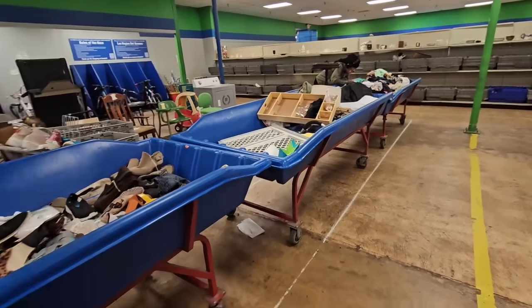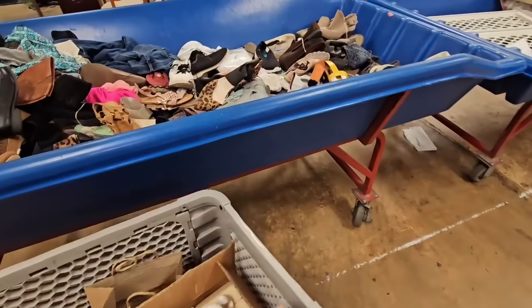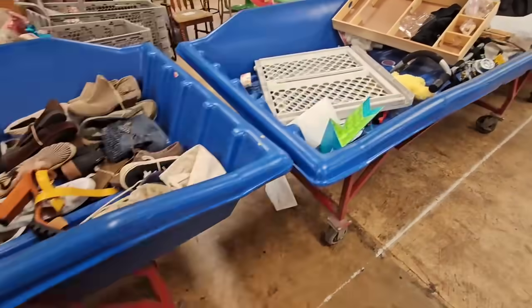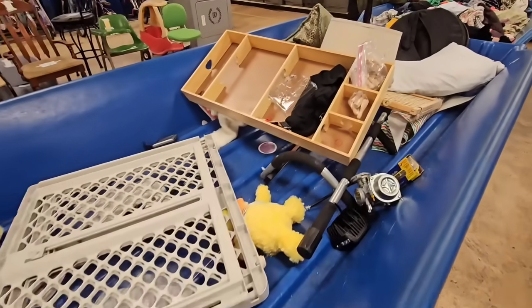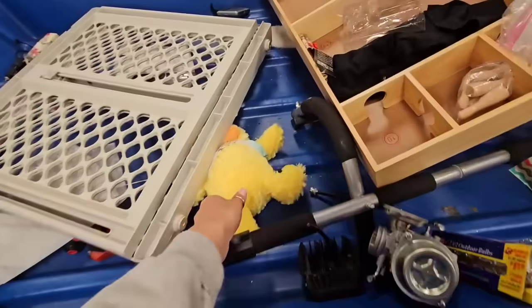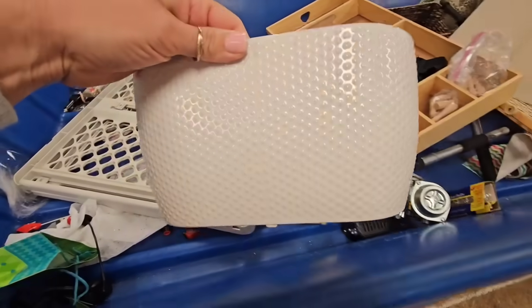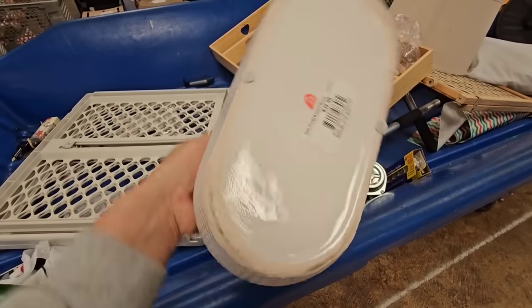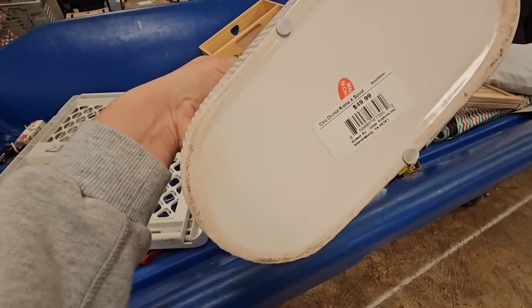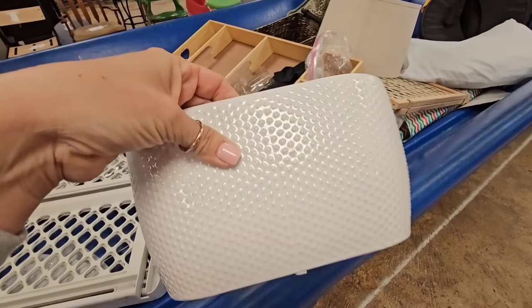I dug through all the walls and I've looked through most of the bins and I'm just not finding anything. There's lots of shoes, lots of clothing, and then they have bins like this with stuff, but just not things that I'm really interested in. Oh, this is cute. I like this planter with the hobnail detail. It was $50 at the store. I think I'm gonna get this.